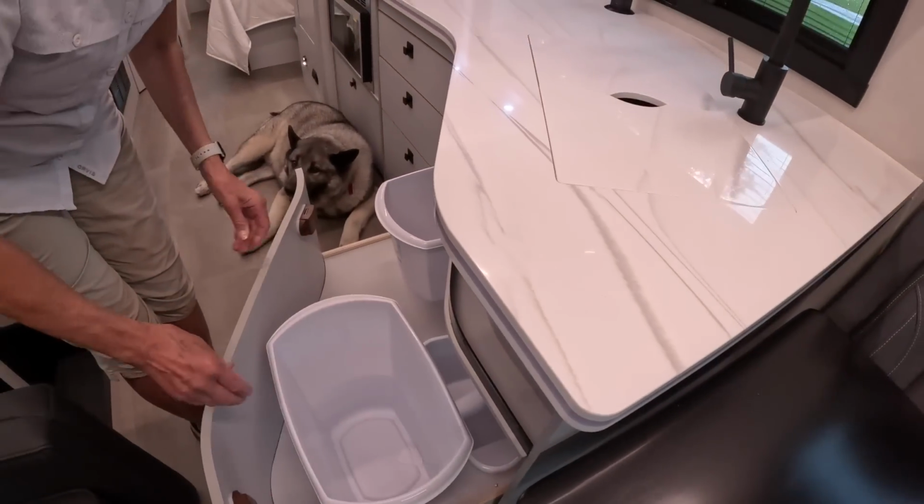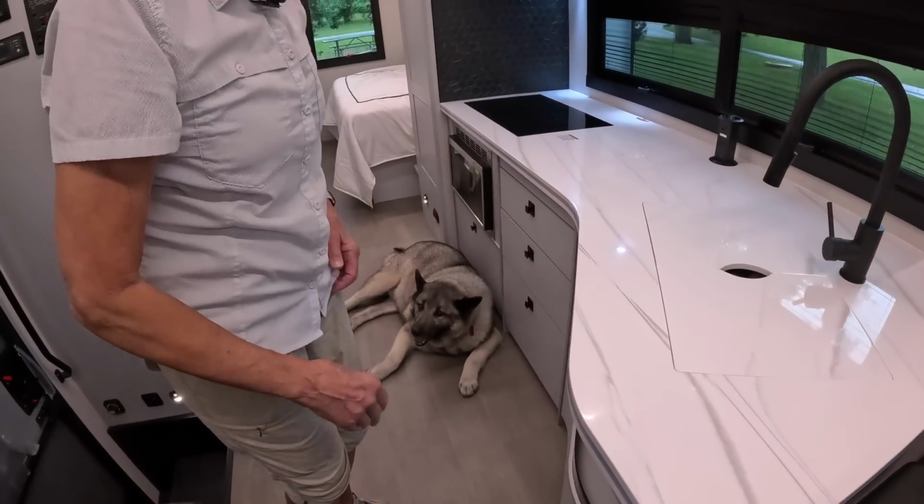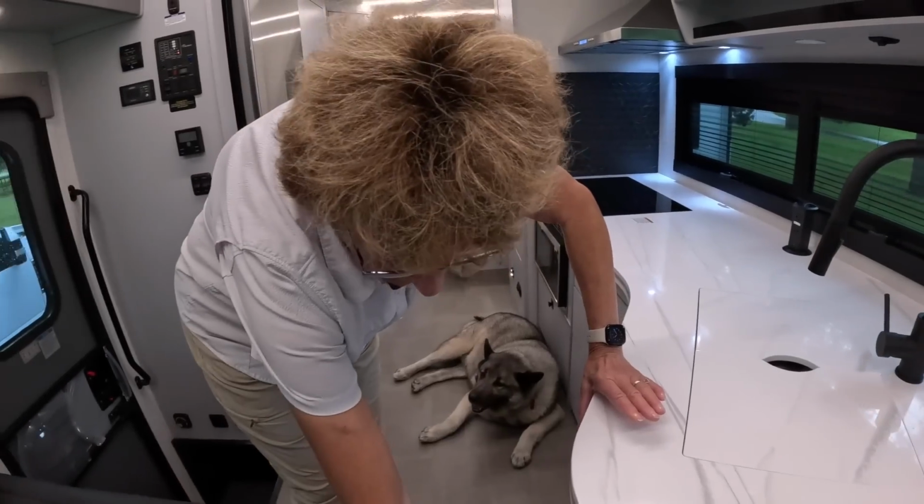So that's very cool. Very cool. Interesting. And these cabinets lock, unlock, open.